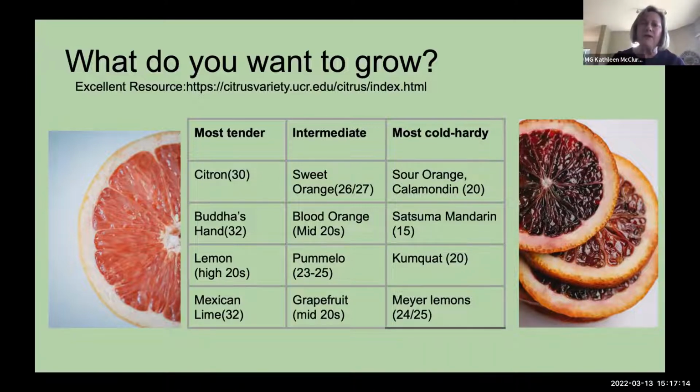So if you think, well, I want to grow some kind of grapefruit, for example, read about their different cultivars of grapefruit. You can find out what attributes they have that you might or might not like, or what might be suitable for your climate. But in general, I put these together. There are three families of citrus. We have some that are very tender to frost, and they can't handle 30-degree weather. Even 32-degree weather is not going to work well.